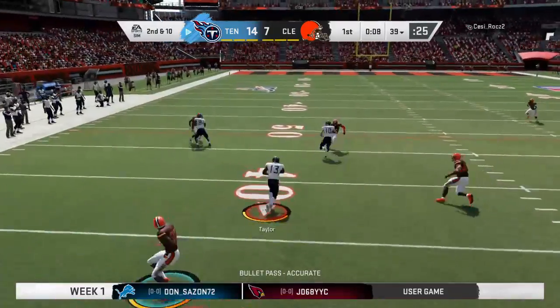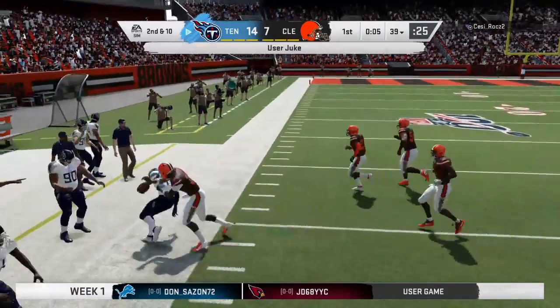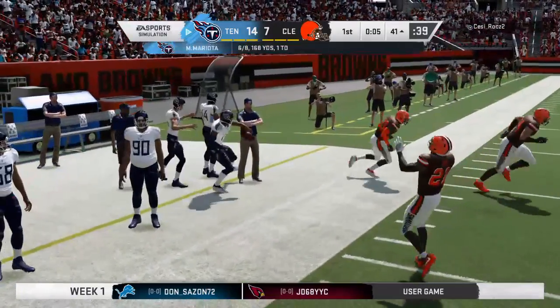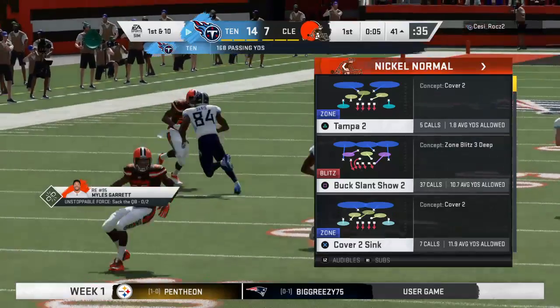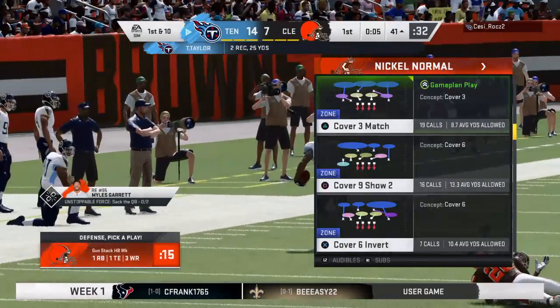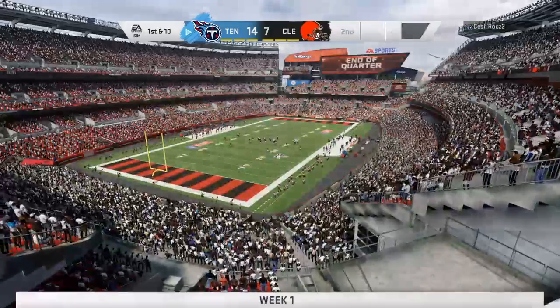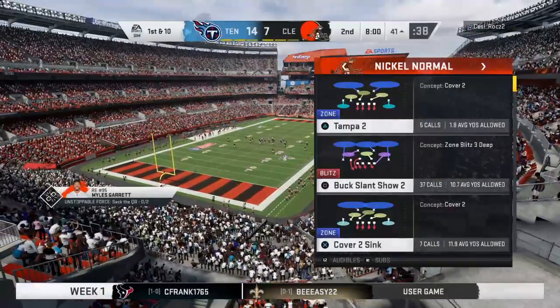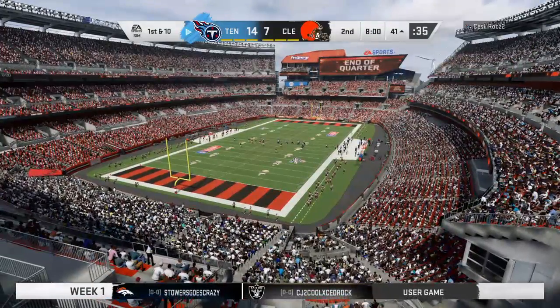Now a fake on the give here as they try the run-pass option. He's got a first down and then some at midfield. That one a gain of 20 and a first down. Complete to Taylor. First down, Titans. So a 1st and 10 upcoming from Browns territory now at the 41. Through one quarter, 14-7 our score.